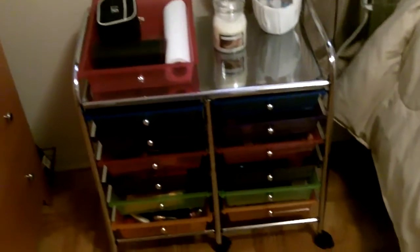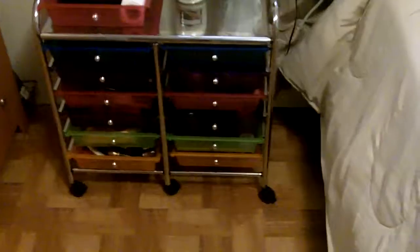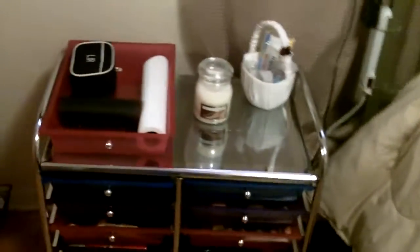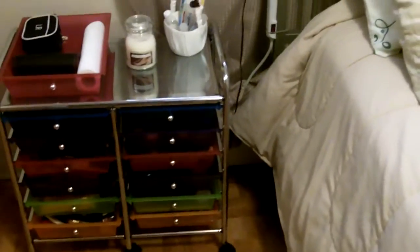Today what I'm gonna do is show you my ideas on how I organize my jewelry, my makeup, my purses. I share a room with my hubby and I try to maximize my space as much as I can so we both could stay in the room, of course.